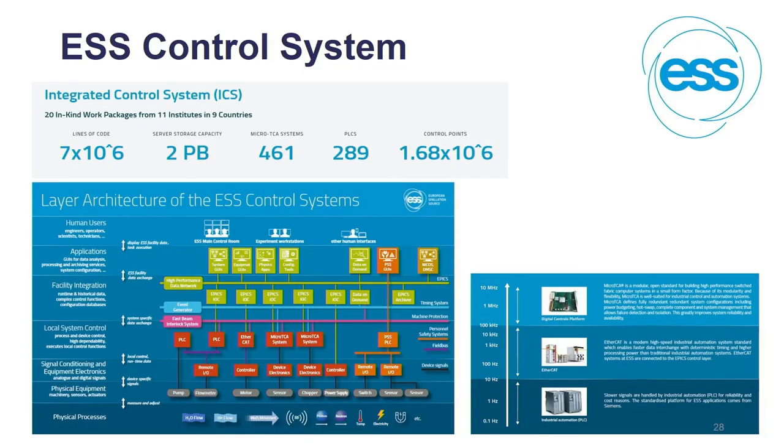So just for a bit of a comparison, here's some of the details of the data acquisition and control requirements for ESS, where Bryan is now. The requirements are very similar to ISIS, although the scale's larger. And it's quite different as they're literally starting from a green field. And you may guess from the fact that the software is measured in lines of code, there's not much graphical programming happening here. So they have made the decision to favor open source platforms where possible, so Linux, EPICS, MicroTCA, and their user applications are written in Python and Java.